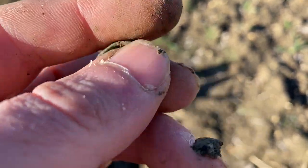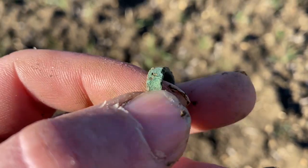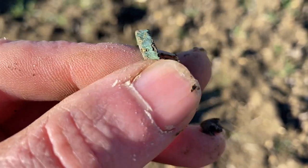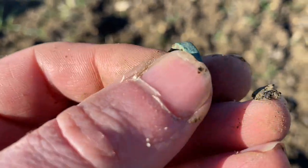And I got this. Kind of looks like a ring, could possibly be a ring. It's bronze, so it's old. It's old anyway, whatever it was used for. Cool. Right, viewers, as I said, just waiting for Vicky.